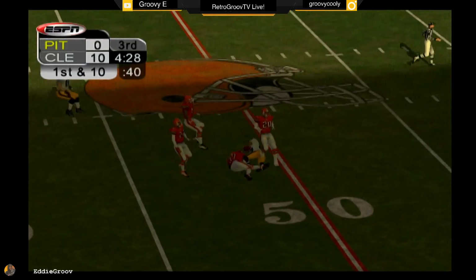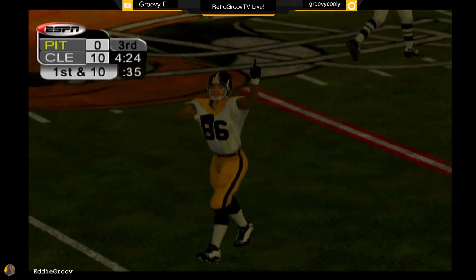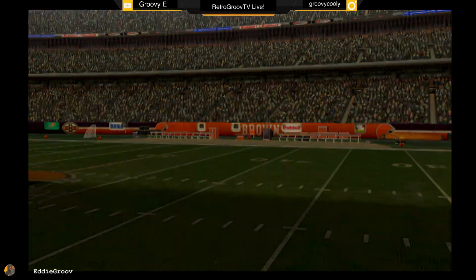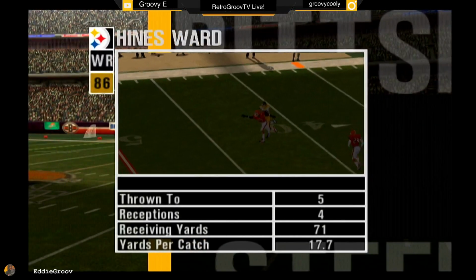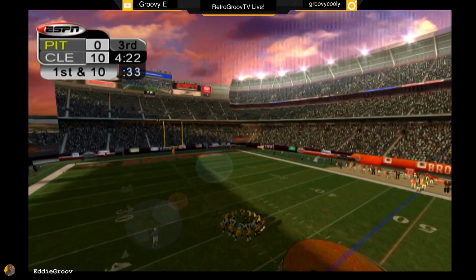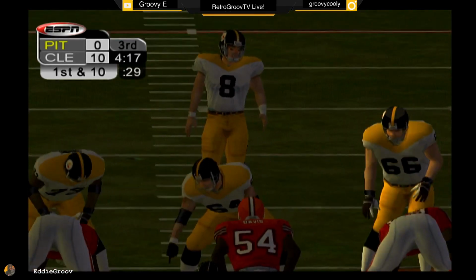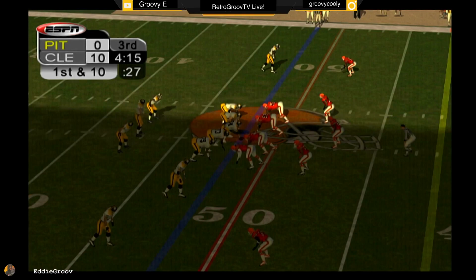Ward grabs the rope right side, and he's got the first down and a whole lot more. Hines Ward had a man playing him close back there, but he made a great move to get the catch. That's another medium-range catch for him. He's really found his niche in there. Yeah, and unless he starts getting shut down, there's no reason for him to move out of it.